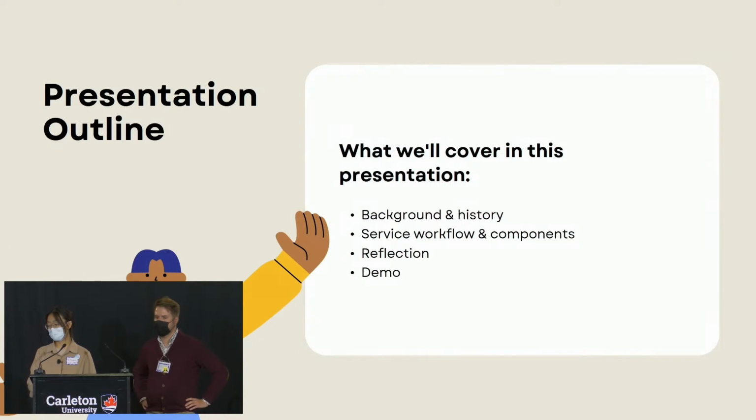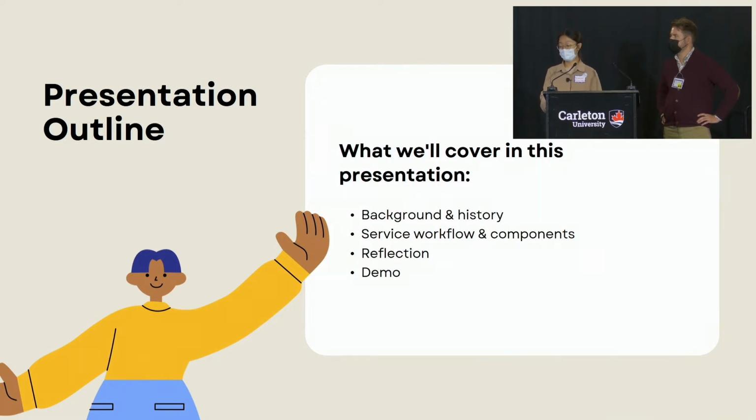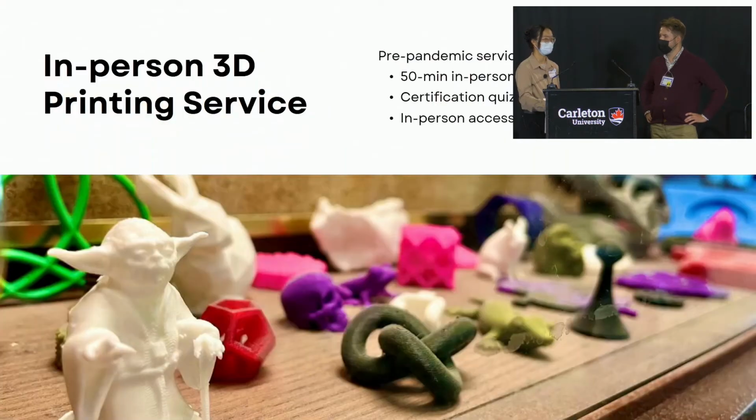So this is our agenda today. We will cover an introduction to the service, including a bit about the history and the background. We will present the workflow of the service and the service components. We will share our reflection, and in the end, we will do a live demo. So now let's get started. And Mike, would you like to introduce our service? Okay, thanks, Jenny.